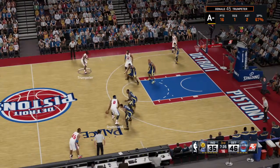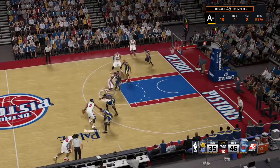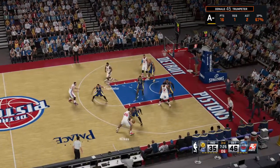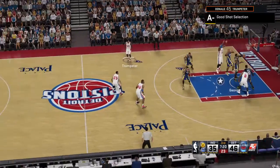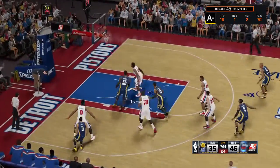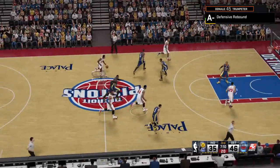Drummond working against Hibbert. Right around a minute and a half played here in the third quarter. Wilkes defended by George. Here's Thunder. And that one hits back iron. And a missed opportunity right there. Definitely, I think he should have converted that one. George, no good. Detroit leading by 11.